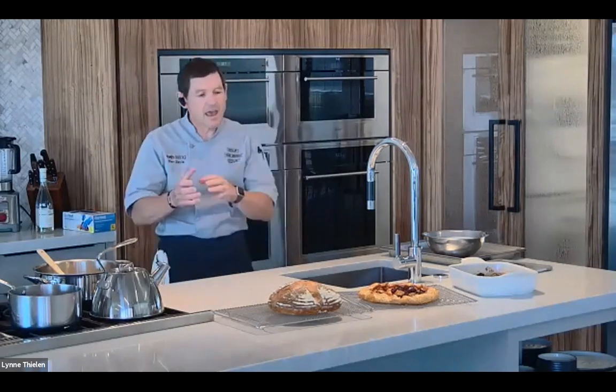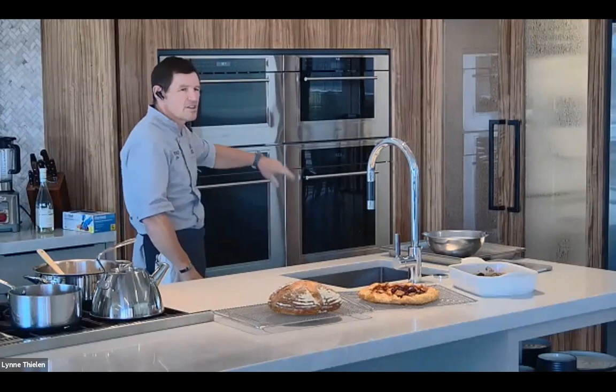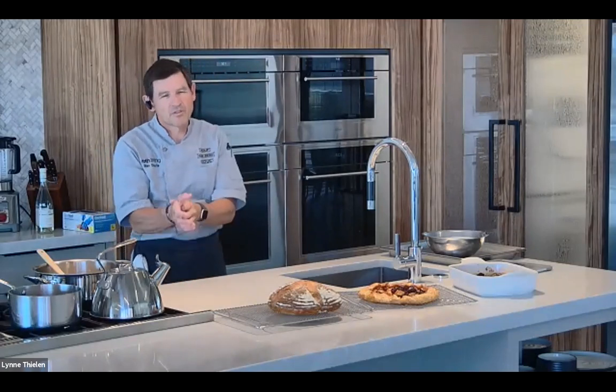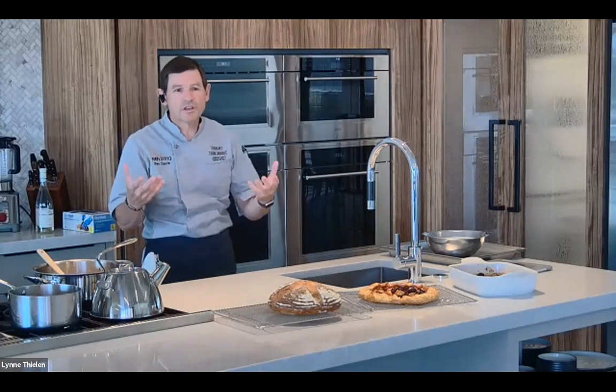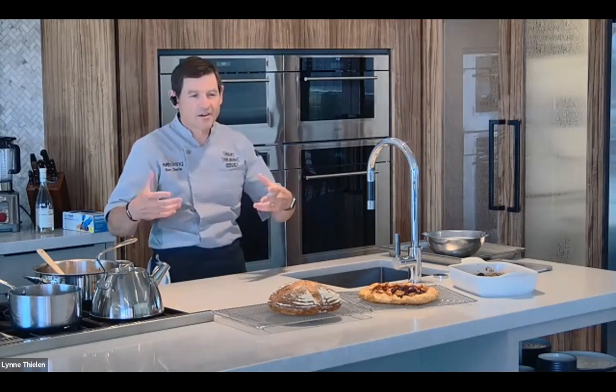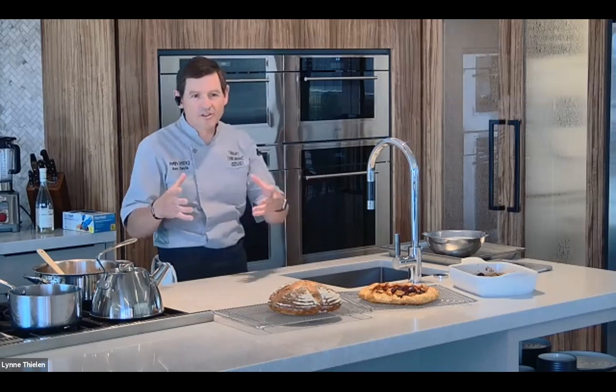So convection is the mode you're going to use when you don't really need steam, when steam's really not going to benefit you. Those times are pretty evident, something that's dry. Certain cookies don't need steam. Certain cakes don't need steam. I don't need steam to bake a sheet cake or just a regular cake. It's not going to benefit it.